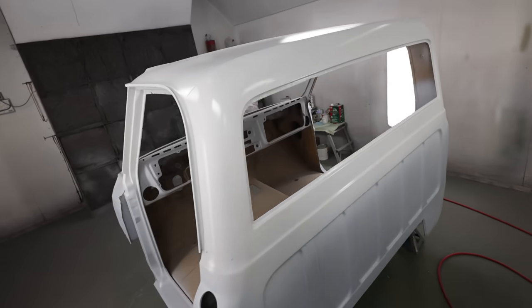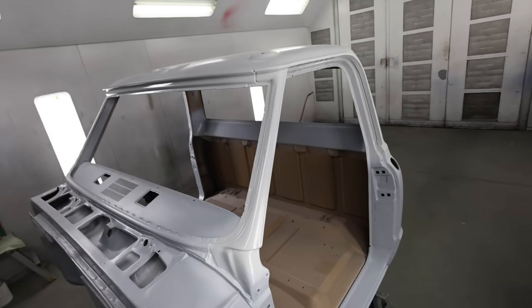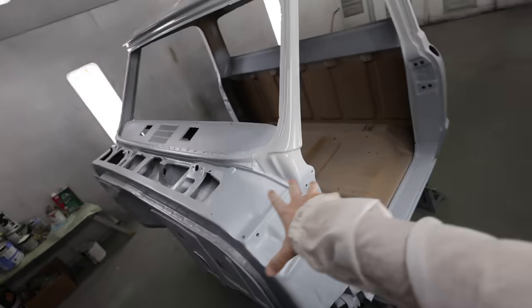Well, there you guys go. The roof has been painted white. So we're going to let it sit and dry for about 20 minutes. Then we're going to mask it, and then we're going to paint the rest of the body the bronze. And when I say we, obviously Sophia and Dave.